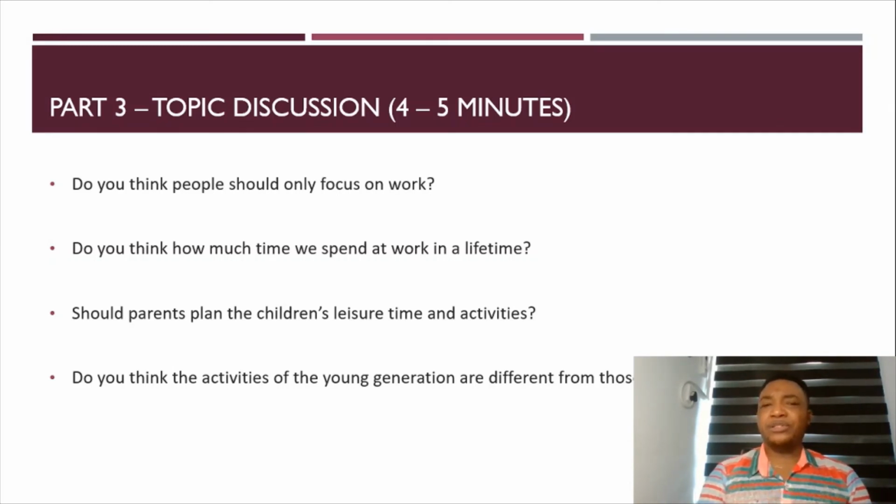Personally, I do not agree with that. I don't think so. Because like the popular saying, all work and no play makes Jack a dull boy. I think it's actually true because your body needs rest. So I think people should create time for play, create time to bond with their families, to keep their relationships, and of course create time as well to rest so your body doesn't break down.